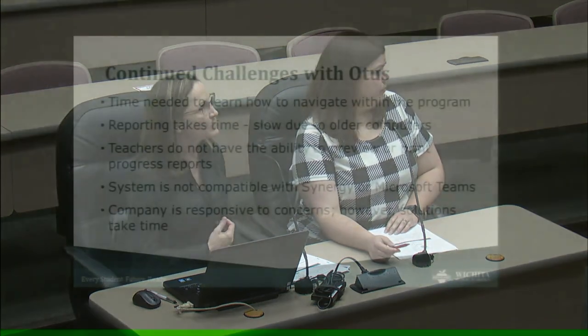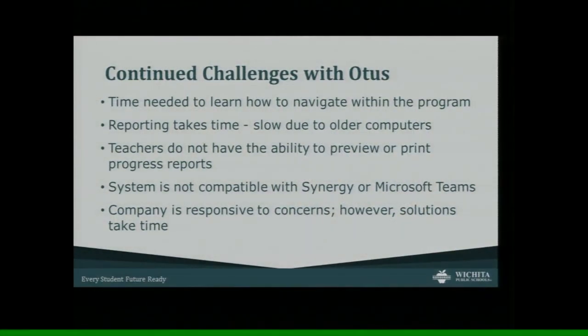So we are continuing to problem solve, and we're continuing to listen to feedback. One of the things that we wanted to talk a little bit about was we do have some continued challenges with our program with OTIS. For example, it takes time to learn how to navigate a new system.